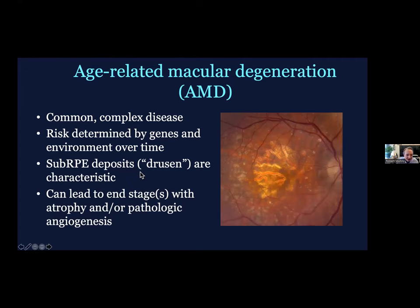The disease that I'd like to talk about is age-related macular degeneration, or AMD. It's a very common disease, affecting as many as a third of individuals over the age of 65. It's complex, meaning that there's an intersection of genetics, environmental exposures, and age acting on the aging eye and leading ultimately to the degenerative process. The risk of getting macular degeneration is determined by some combination of genes and environmental cues over the course of the aging life.